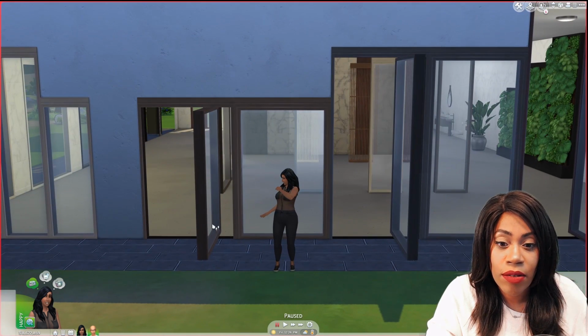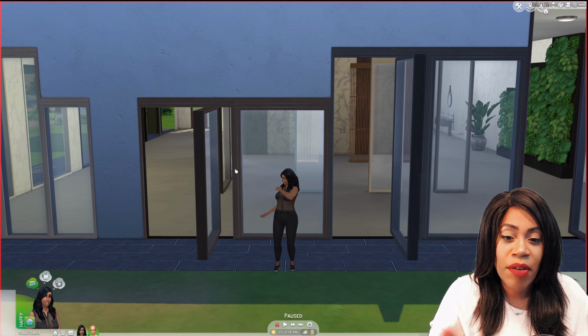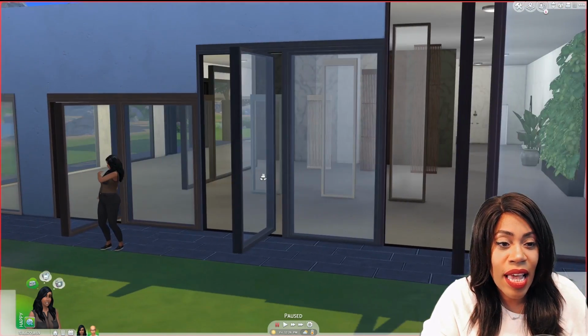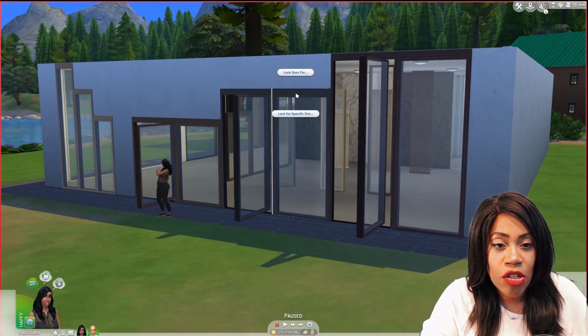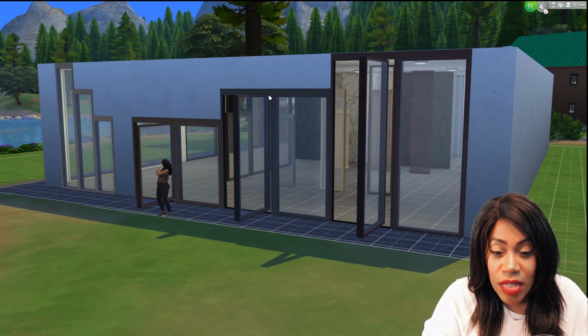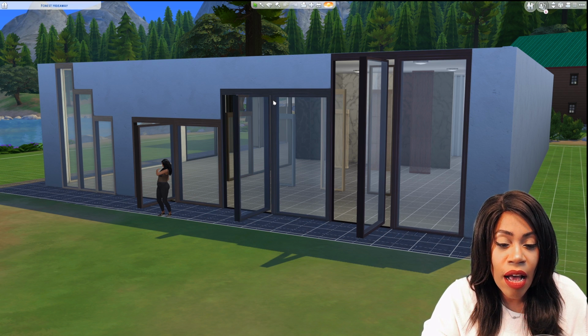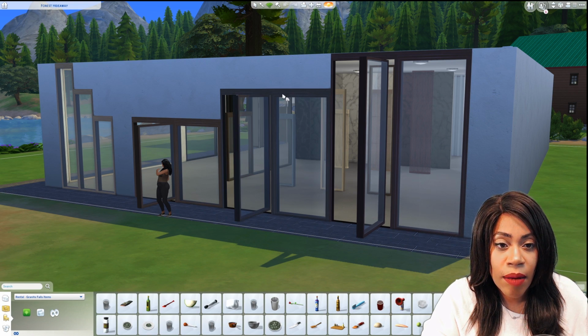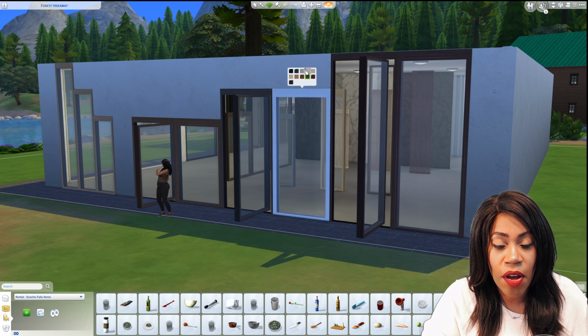These would look great on like a patio, going from like the kitchen out to the garden or something, on any kind of home. Again, all the same swatches. Oh, let me go back to build mode. All the same swatches, but also all the same heights as well. So there's all of those.